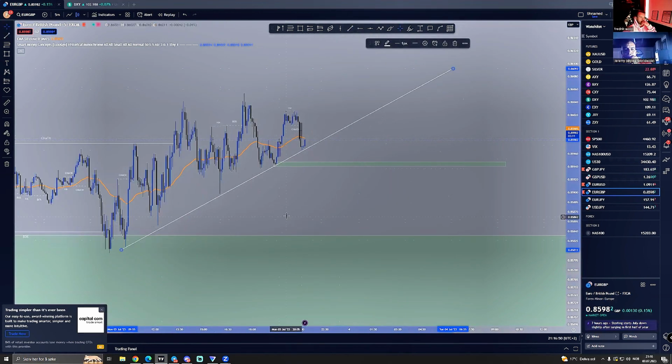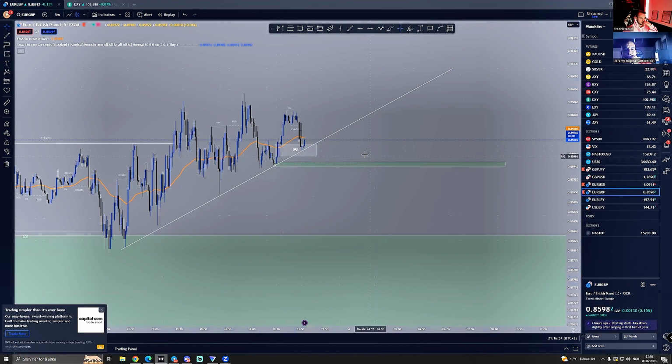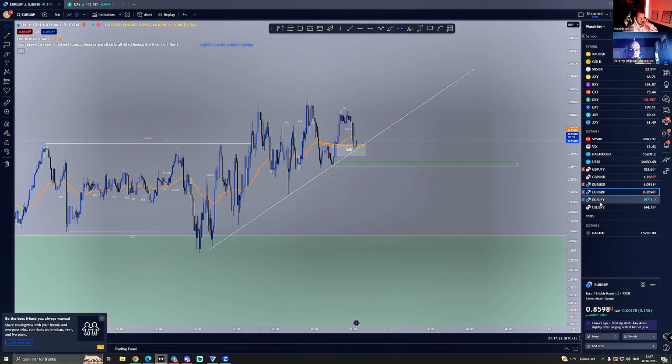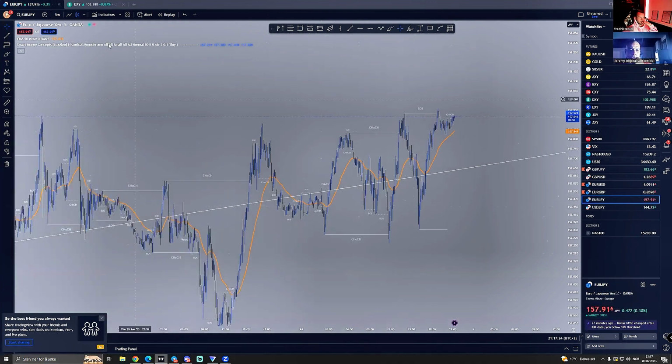Now on the 5-minute time frame, it's not sure it goes that way also. We wanted to break this first, at least. But if you take it pattern wise, like basic school trading, neckline, retest. So I think we can look for buys on this one still.